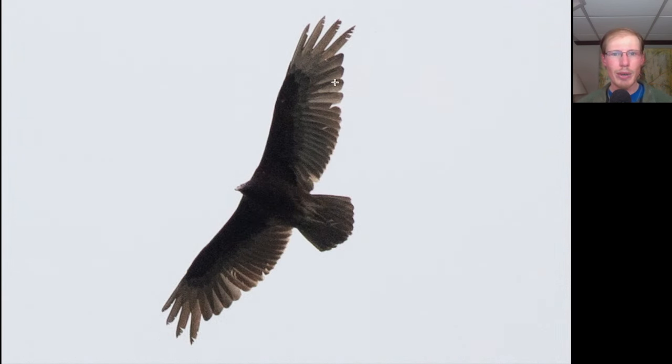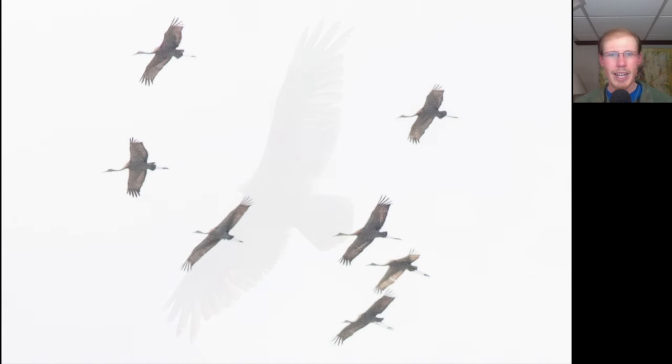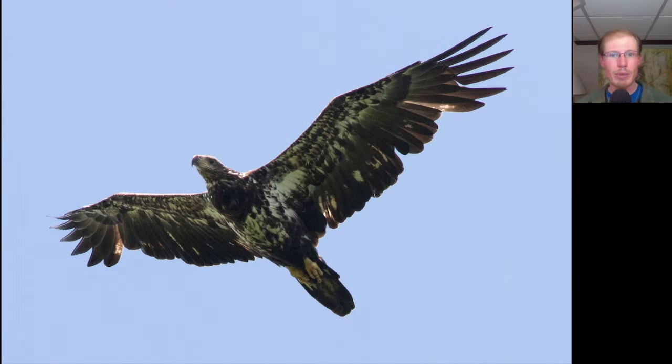This bird has a two-toned appearance underneath with a dark body and wing coverts, and then the actual flight feathers themselves and the tail are more silver, and we see a very small head. This is a turkey vulture. The highlight of the day was a group of 7 sandhill cranes, which is a pretty big group for this time of year.